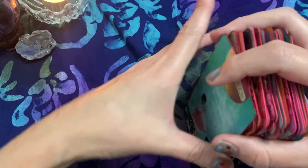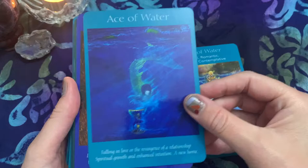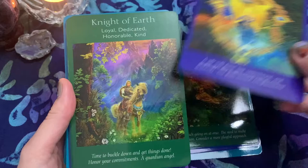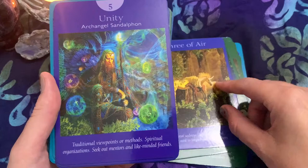Next one is the Angel Tarot by Radley Valentine, and the artwork is by Steve Roberts. I've edged mine in green. The backs. Nice gentle deck. Images are pretty. I'm finding now at this stage in my journey, I'm liking less and less the longer messages on the bottoms of cards. But for now, this one's not as long as some of Radley Valentine's other decks, so I still like it.